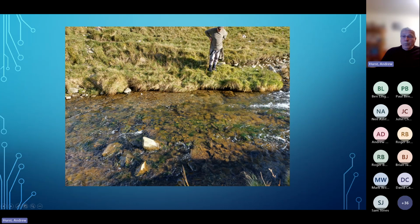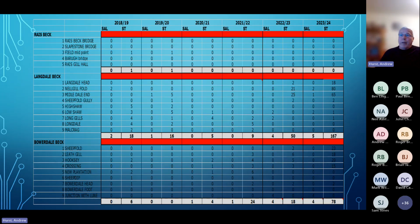And what we've done over the years is we've monitored not just these two becks, but several other becks, and I've kept a record of the Lune system. This is how I keep the record. Column A is the name of the beck. Column B is the exact location. Across the top is the year, and then salmon and sea trout counts. You can see the two becks we've really focused on have been Langdale Beck and Bowderdale Beck.